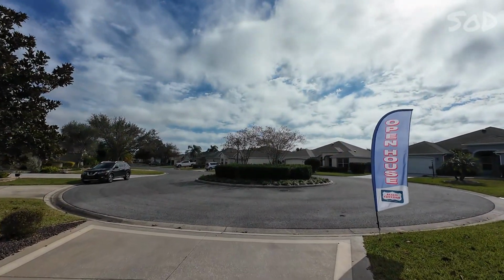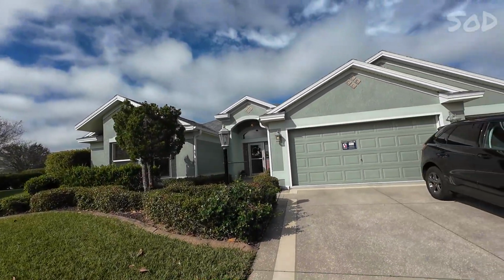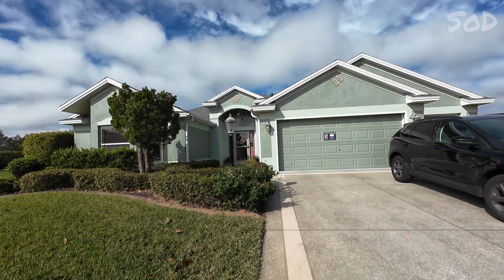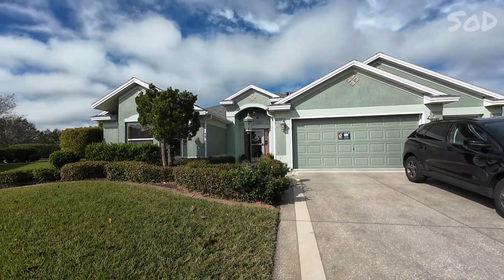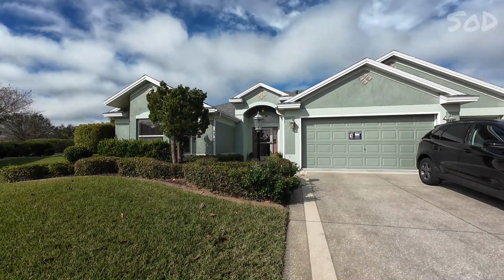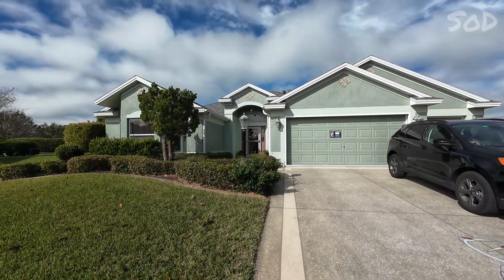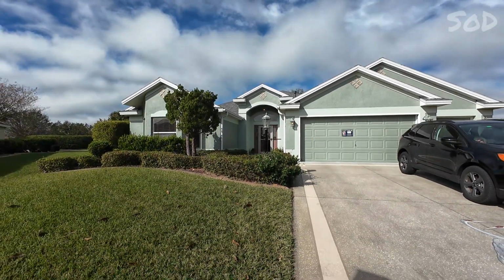There you have it, friends. 3-bedroom, 2-bathroom, Lantana model designer home located in the village of Point Siena, offered at $600,000. Have a great weekend, everyone. Take care.